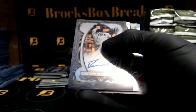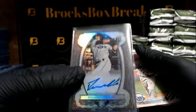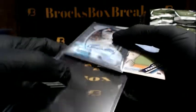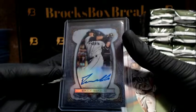And nice, Hernandez going out to the Rays to 99. Sterling autograph that is on card. Sweet. Nice hit for the Rays. Those are good looking cards.